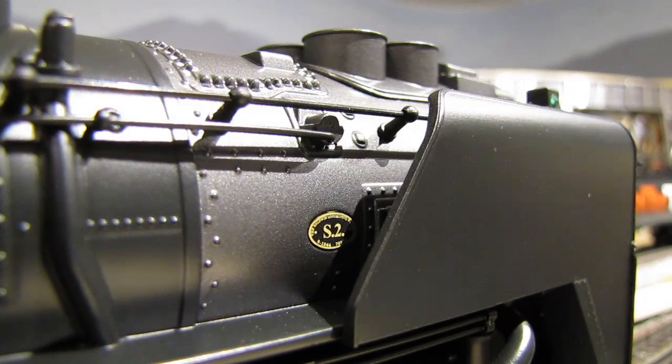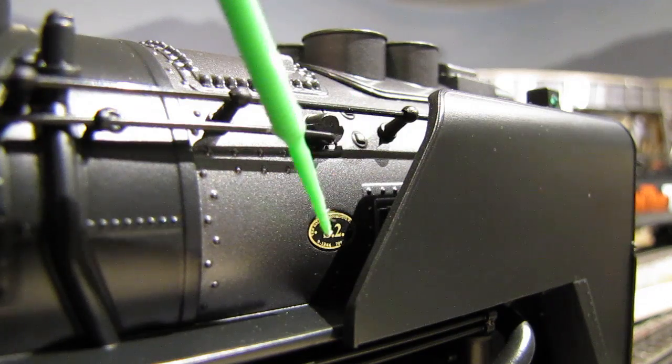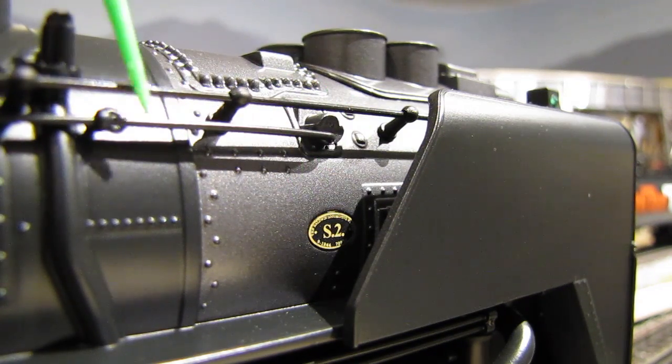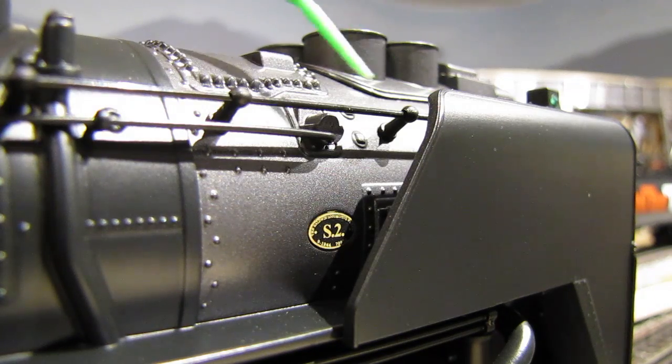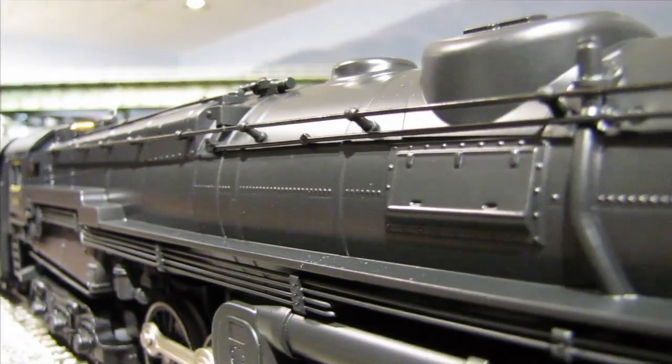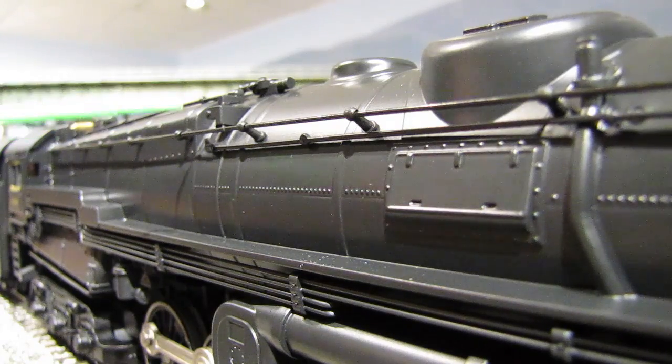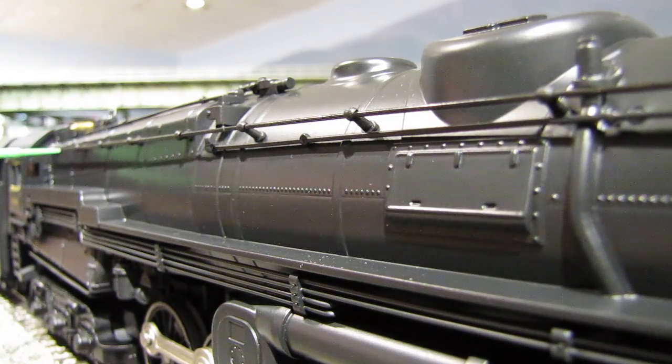If we take a look at the sides of the boiler, just behind the smoke deflectors, there are legible builder's plates. We've also got some nice cast-in details. We've got the throttle assembly here. And then we've got separately applied handrails that run down either side of the boiler. Looking down the other way, there's not a lot to see here, but that's pretty true to the prototype. But we do have some nice cast-in and separately applied details here and there.